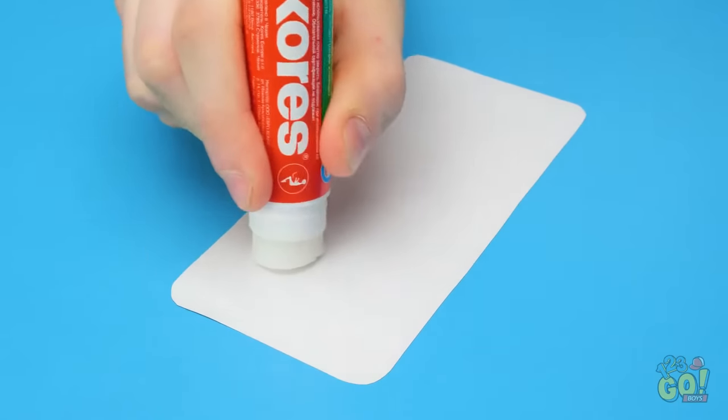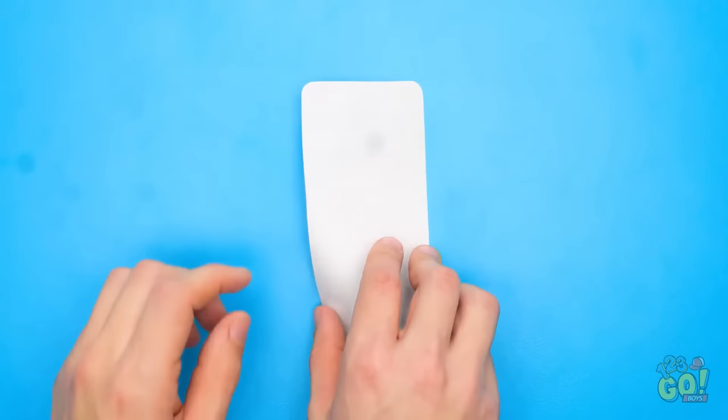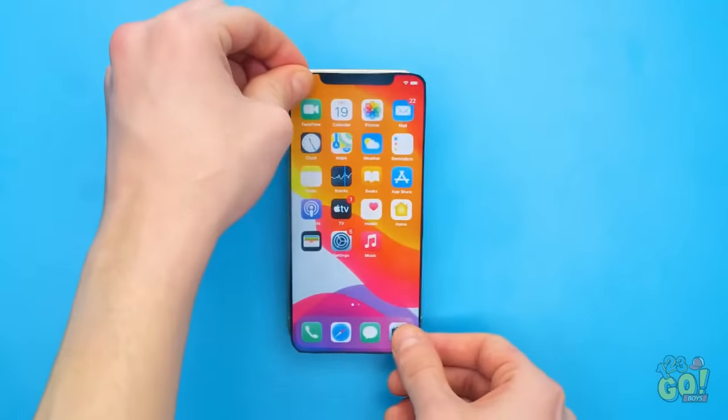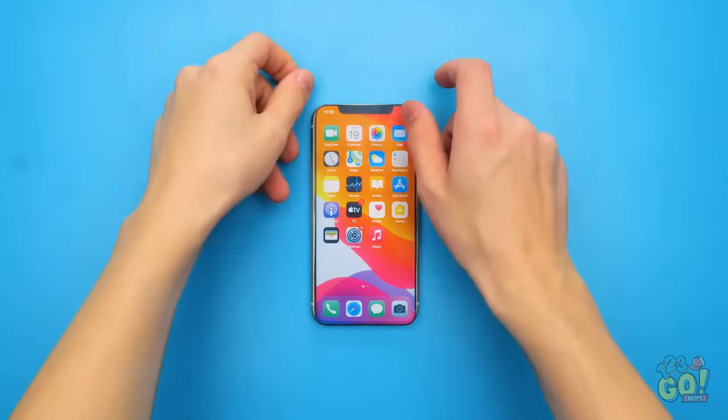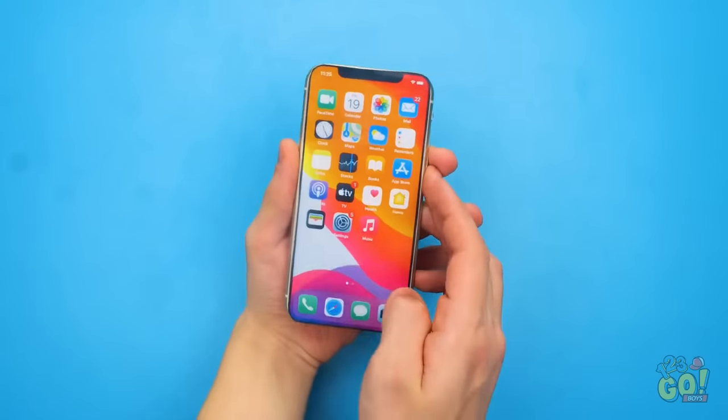Next step is glue, of course. I want to cover the whole back of the picture, just like that. Now to apply it before the glue dries. I need to line it up perfectly. Great, it worked. Now it looks like both sides of the front of the phone.